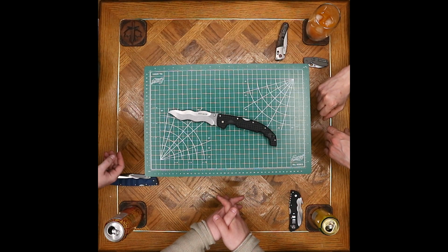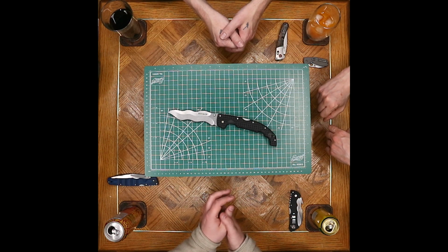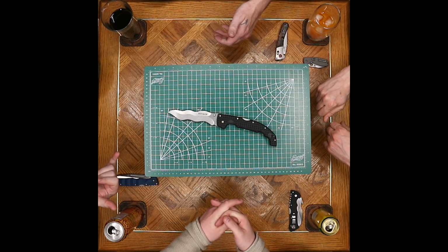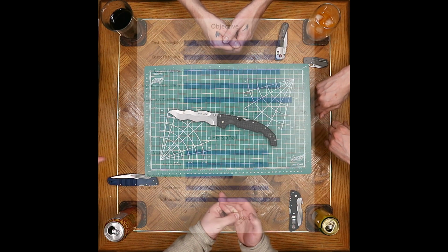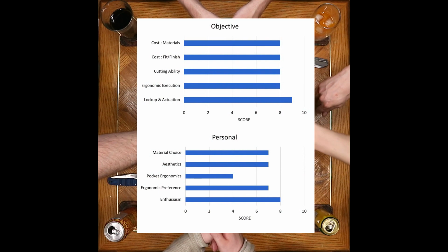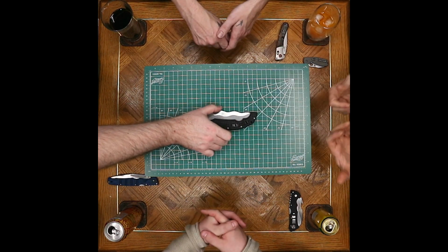Anyways, on the personal side of things, I actually gave it a lot of 7s for material choice, aesthetic, and ergonomic preference. Pocket ergos, this is actually one really low mark. I gave it a 4 for that because, like Nigel said, between the Coldsteel pocket clip and the amazing amount of texture that's on this knife. And also quickly dabbling into the footprint closed. Yeah, I was literally just getting there.